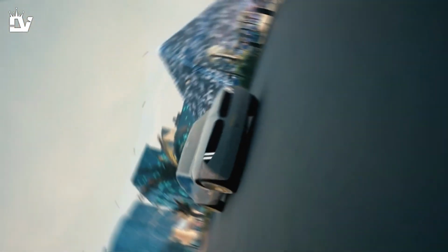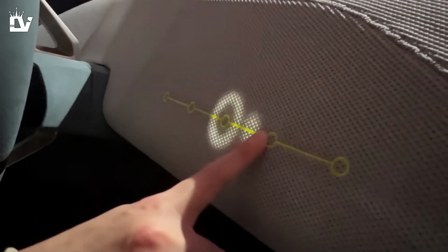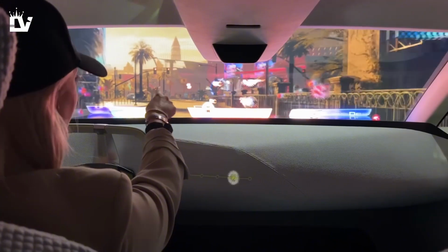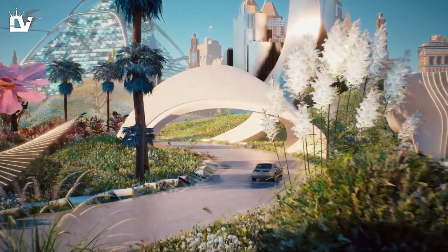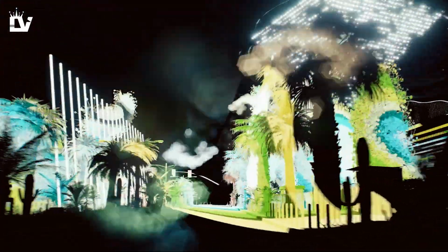But they didn't stop at just color customization, they've gone one step further and let you customize your reality. The dashboard features a mixed reality slider that brings augmented and virtual worlds right to your windshield. Want to feel like you're driving through Super Earth? Just tap a sensor and the road transforms with a digital rendering of the world.